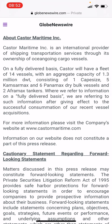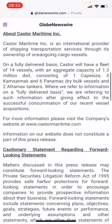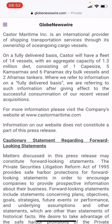Just ask yourself, if things are looking really bad with the pandemic, and they still manage to acquire as many vessels. What about when things get back to normal? The demand will be going up. I see this stock going past $1.50 in the next few months.